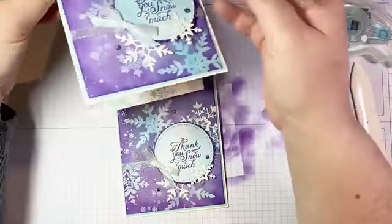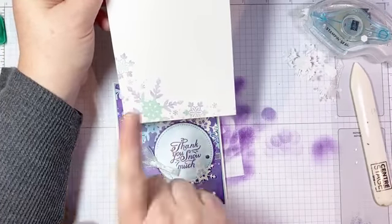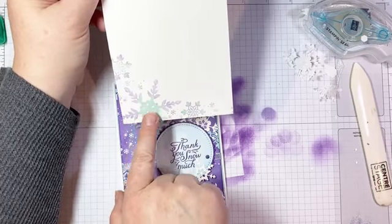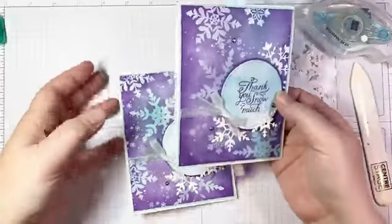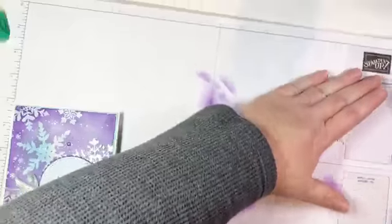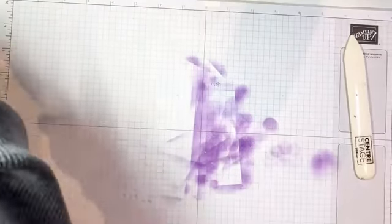Now I'll just show you on the inside what I did. So I stamped some more of those gorgeous snowflakes like we did on the last card, but instead of the Seaside Spray, I used Pool Party. Okay, so Pool Party in the Highland Heather just to coordinate with what I did on the front. But there you go. Isn't that pretty? So easy and such a wow with that technique. Love it. All right, moving on.